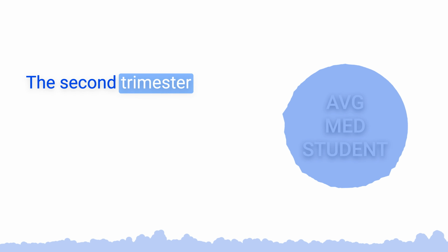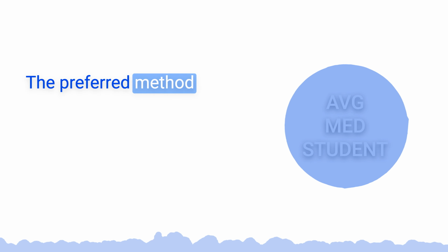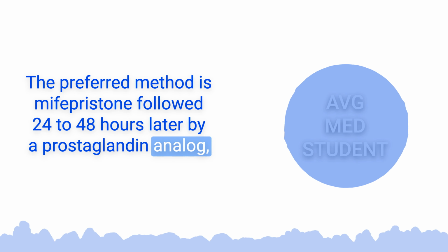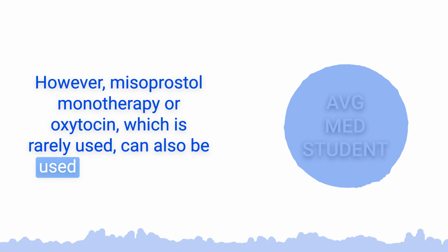The second trimester of pregnancy, between 13 and 24 weeks gestation, is referred to as a labor induction abortion. The preferred method is mifepristone followed 24 to 48 hours later by a prostaglandin analog, such as misoprostol. However, misoprostol monotherapy or oxytocin, which is rarely used, can also be used as alternatives.